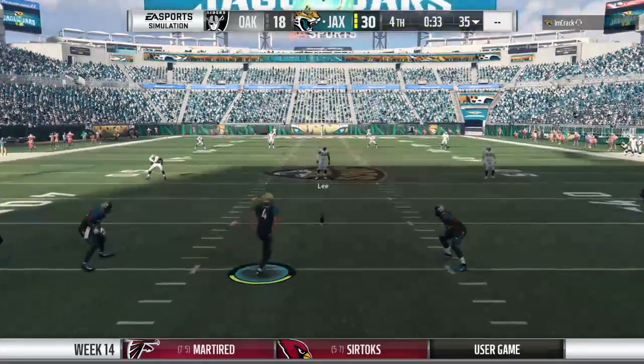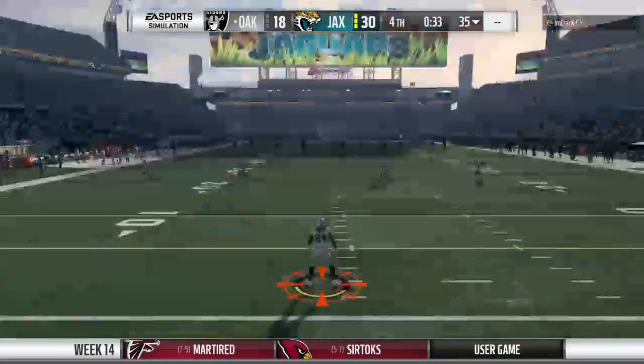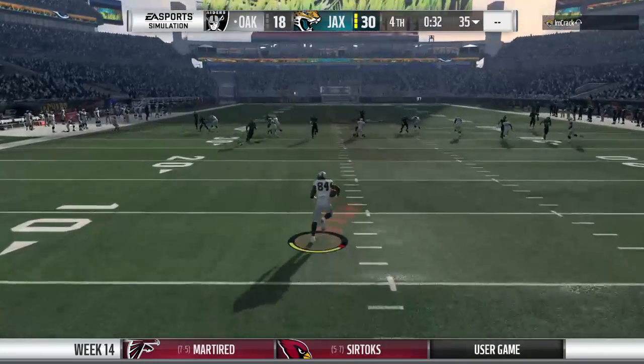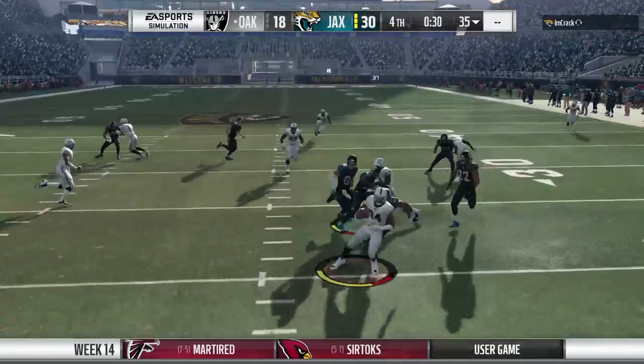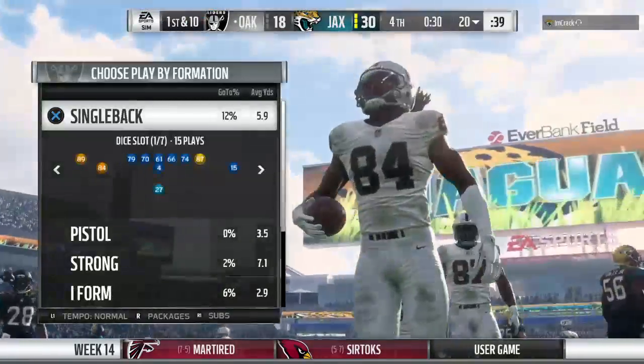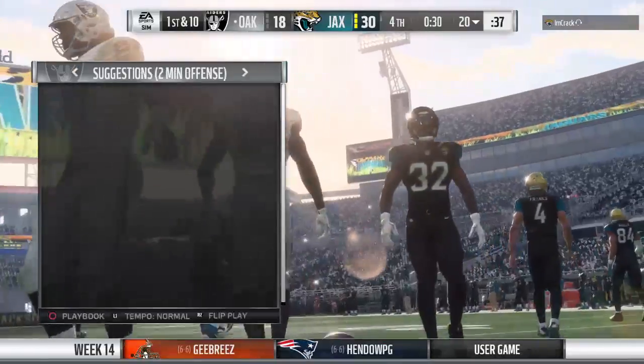Now it's Franks following the made field goal to send it away. This fielded at the 2. And his guys are going to start their drive right at the 20-yard line. And now here come the Raiders.